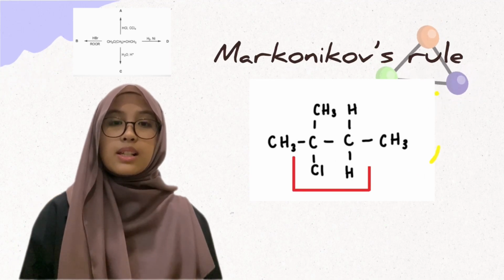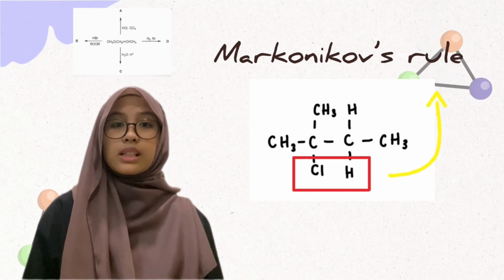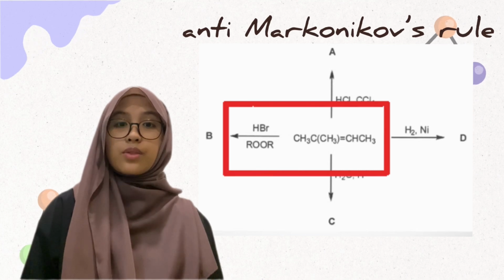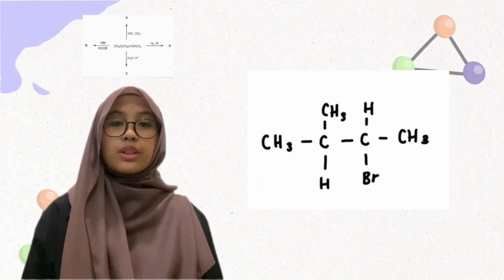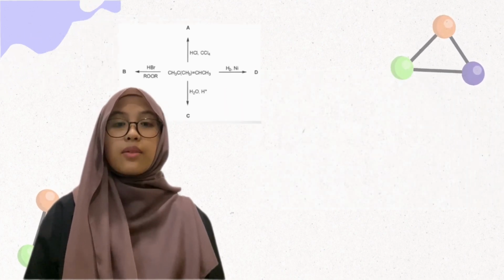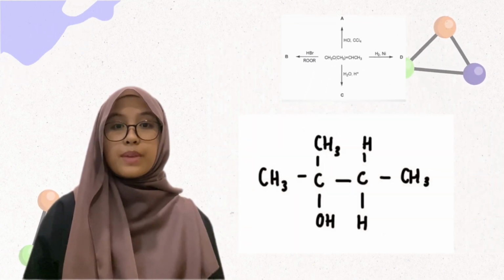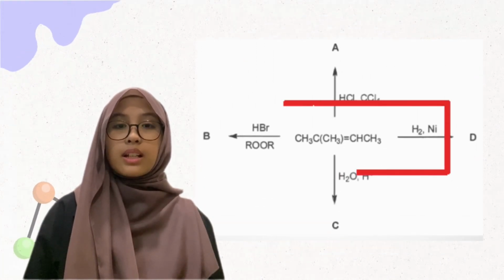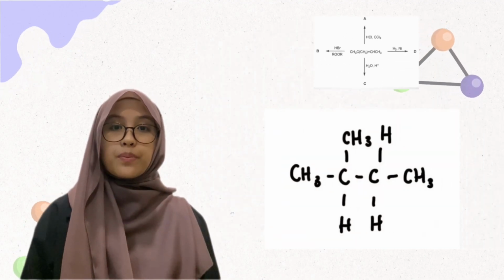Markovnikov's rule is when the hydrogen is added to the carbon with a greater number of hydrogen. However, for the next one, it follows the anti-Markovnikov's rule because the catalyst is ROOR. So it will form 3-bromo-2-methylbutane. Next, if it reacts with the water in the acidic condition, it will form 2-methyl-2-butanol. Lastly, the addition of hydrogen in the presence of nickel as the catalyst will form 2-methylbutane.